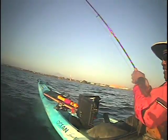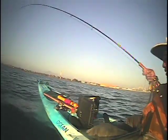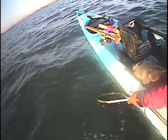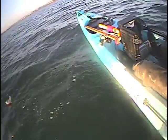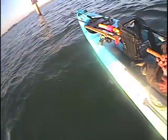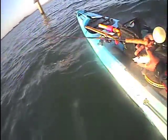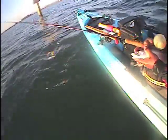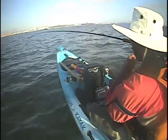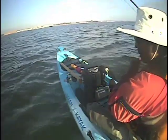All right, this is a bonefish. Oh shit. That's my bonefish on the fly, right there. Wow. It feels like a bonefish.